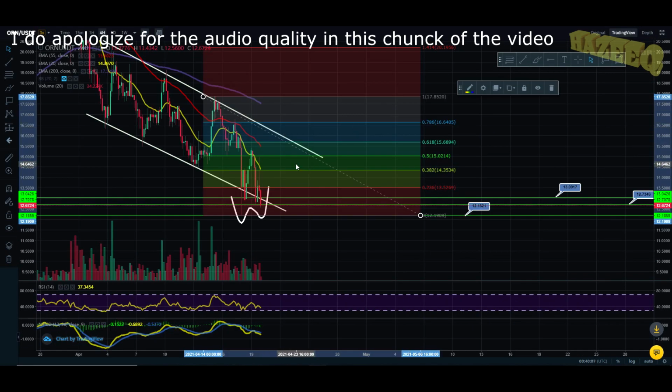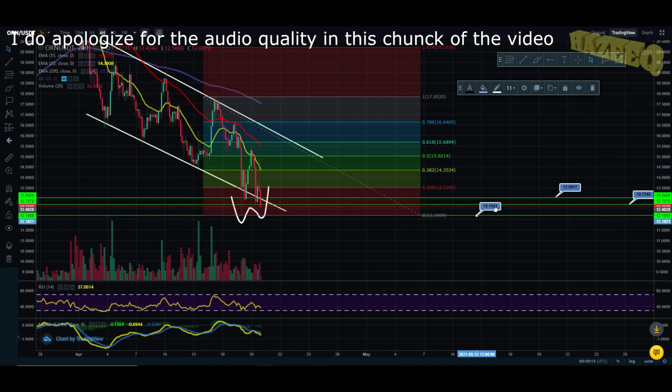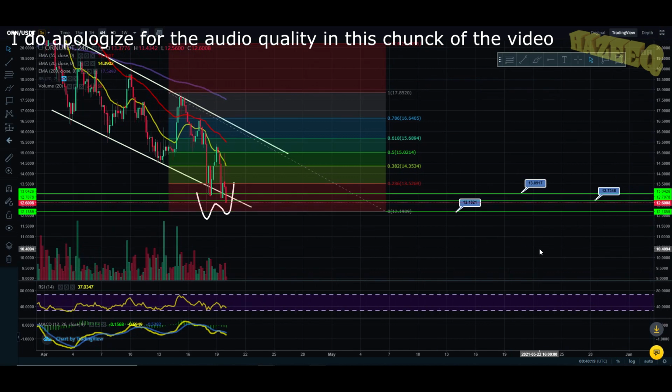So now throwing the fib up from swing high to the previous swing low. The swing low is $12.18. That is our local bottom right now. The resistance levels that we have right now are $13.09 and $12.73. So if we manage to get through those after this little dip that's going on right now, then our next resistance area is going to be at $13.50. That would be the 0.236 Fibonacci extension.